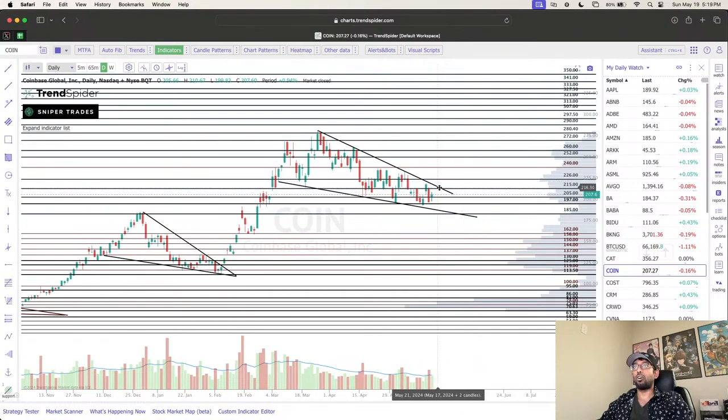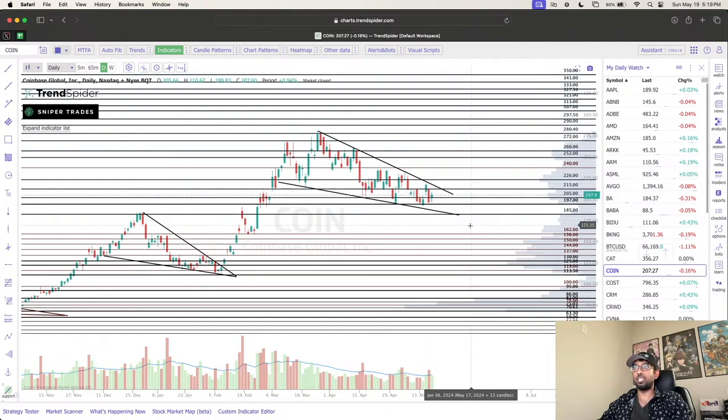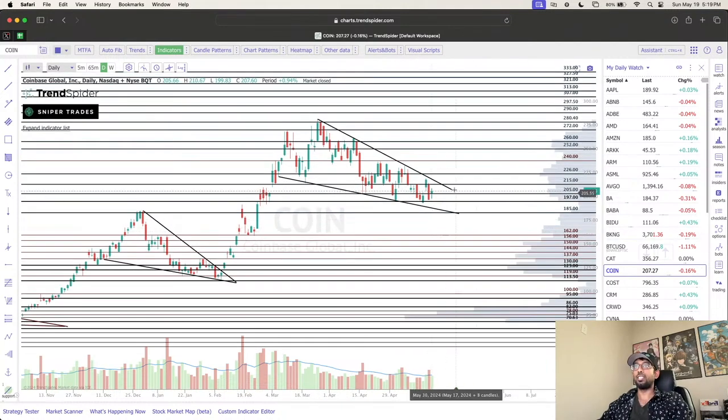Keep an eye out for somewhere around 215 to break the upper trend line here, which is very significant. Once that breaks and closes, you can probably pick up some swings to the upside. I will be watching this one because it is a wild move that we can see on Bitcoin once there's that break. So this is looking pretty good.